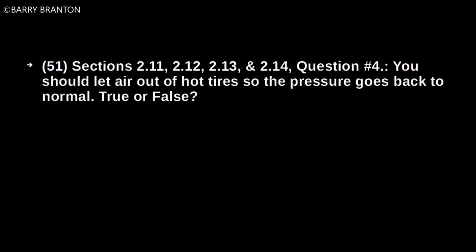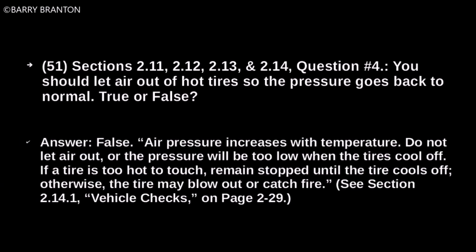You should let air out of hot tires so the pressure goes back to normal. True or false? False. Air pressure increases with temperature. Do not let air out, or the pressure will be too low when the tires cool off. If a tire is too hot to touch, remain stopped until the tire cools off. Otherwise, the tire may blow out or catch fire.